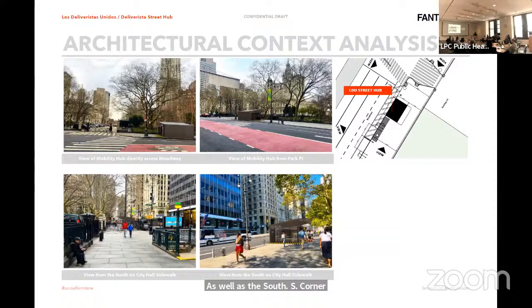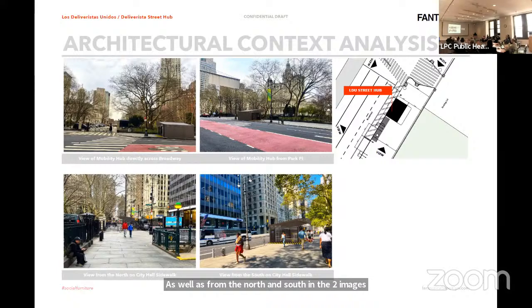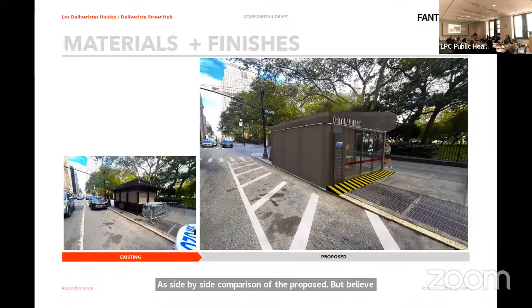Here is an architectural context analysis. This is a complement to some of the images that Tenzin showed previously, with a hyper-realistic render of the proposed mobility hub. So you can see it across Broadway in the two images up above, as well as from the north and south in the two images below. A side-by-side comparison of the proposed mobility hub from the north, as well as the back of it on the Broadway side.